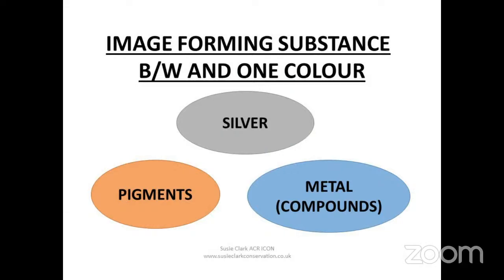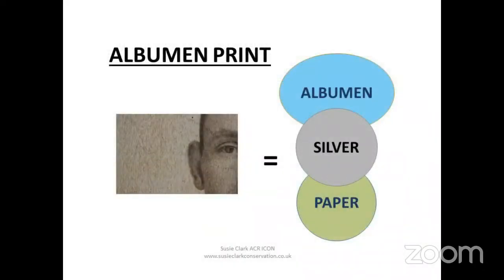And then we can divide them up by the image-forming substance. And in the case of black and white and one-colour photographs, this will be silver, pigments, or metal compounds. What does this mean if we take a random print, for example? So here we've got an albumen print, and from the group of emulsions, we've got albumen. From the image-forming substances, we've got silver. And from the support, we've got paper. And that's the process at its most elemental. There might be further tweaks that were done to the process, but that's the heart of it, if you like. And that's a very good way of thinking about photographs, that they are these different constituents from different groups.